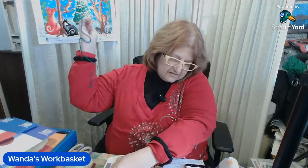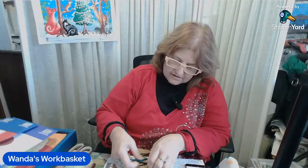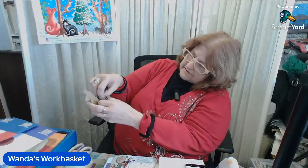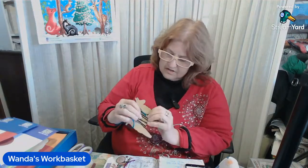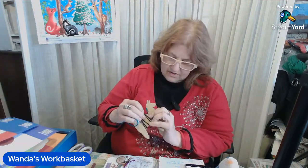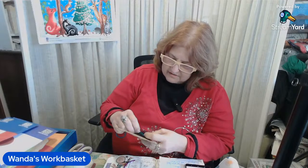So she takes the green, took it underneath the first one, pulled it to the back, and is taping that onto the back as well, and then weaving it across. Okay, she started on the other end, but what difference does it make, right? I don't know.